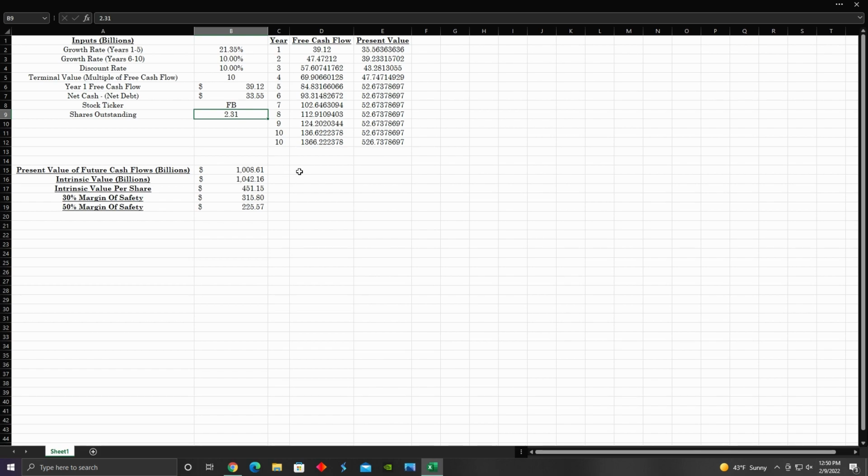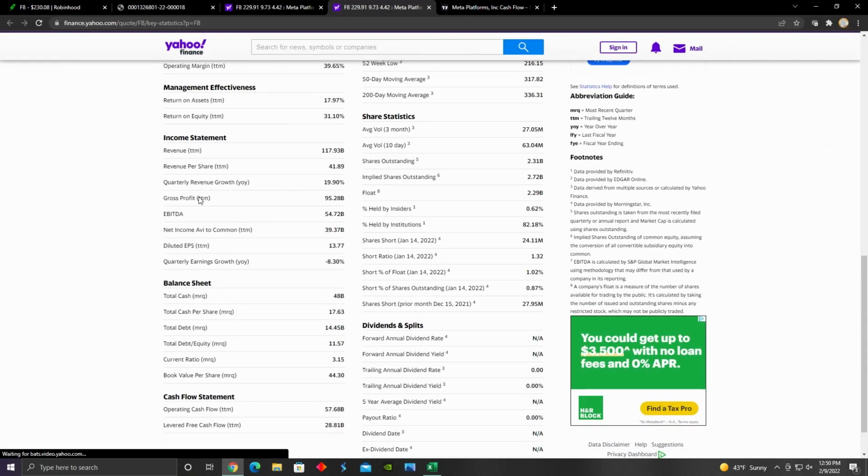And so after we plug those values in, we can see the intrinsic value per share based on these estimated growth rates and the current cash on their balance sheet comes out to be about $451 per share, with a 50% margin of safety of about $225 per share. So if we wanted to buy into Facebook stock at a 50% margin of safety relative to their estimated intrinsic value, we would ideally want to try and buy it at about $220 per share.